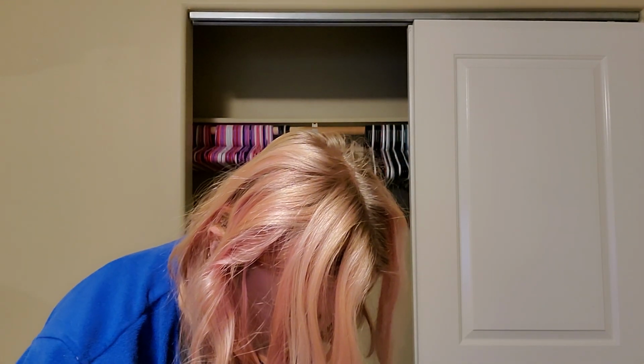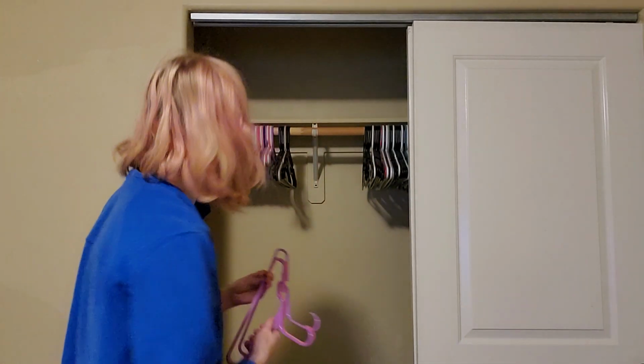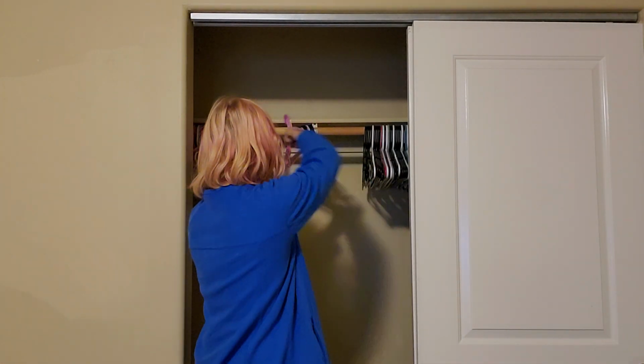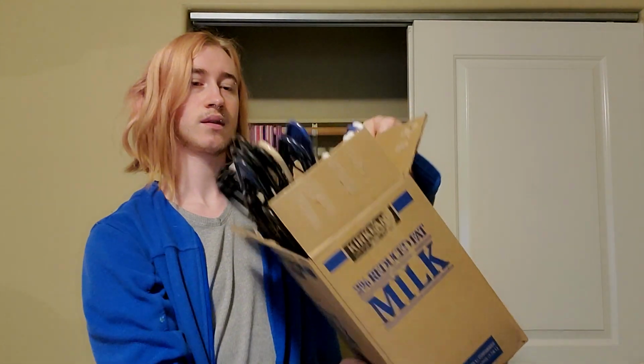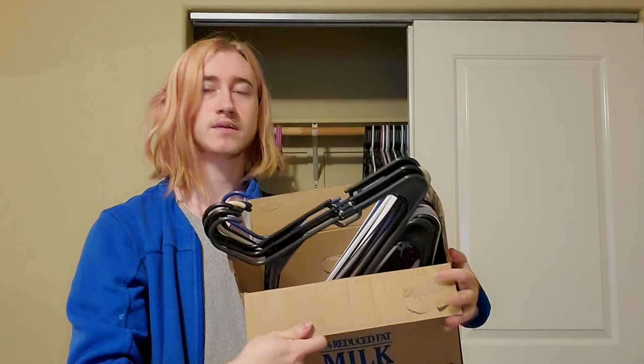And then they just hang. Yeah, I'll do the tall ones. So yeah, they just sit like so.